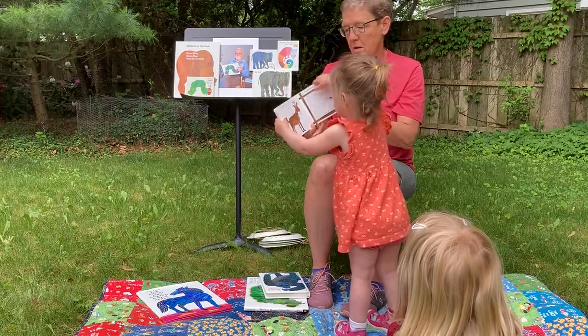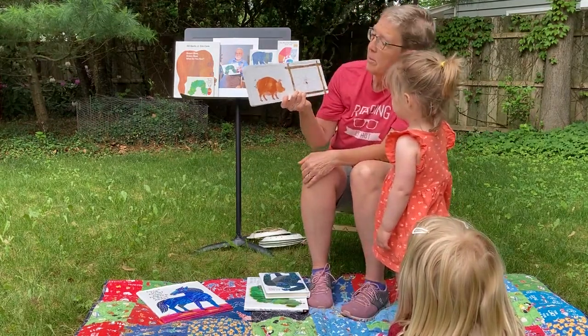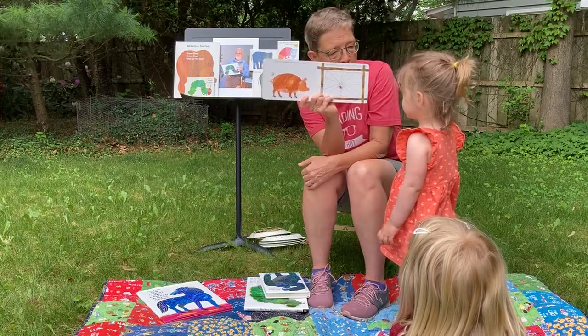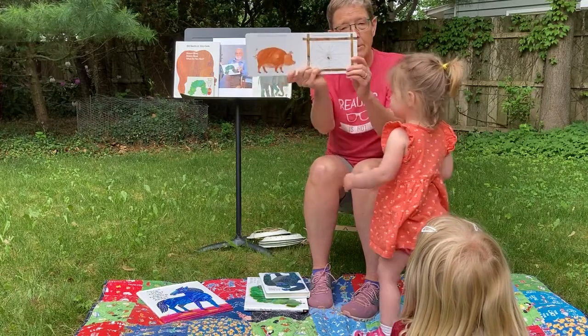Wait, move, Rosie, move. Okay. Oink, oink, grunted the pig. Want to roll in the mud? The spider didn't answer. She was very busy spinning her web.